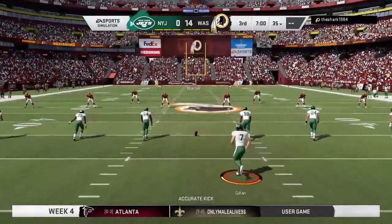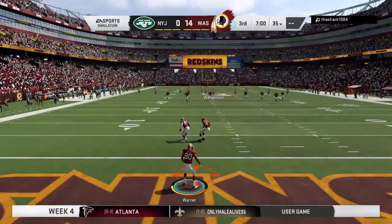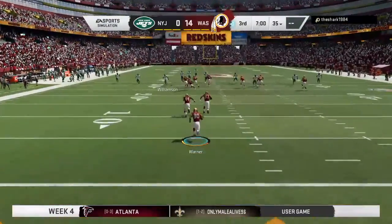The Redskins in a good spot. They got the lead. They will get the football as the second half gets underway. This is fielded a couple yards deep.